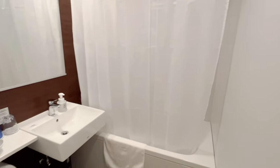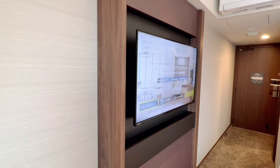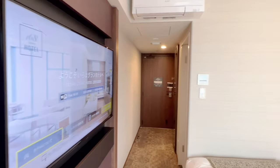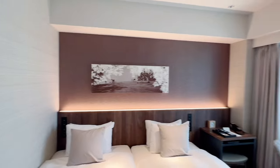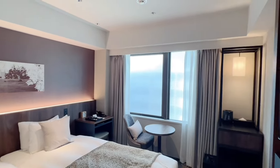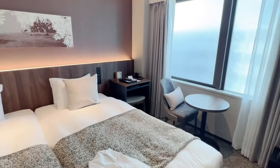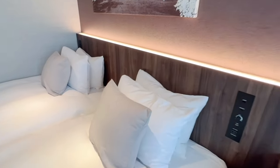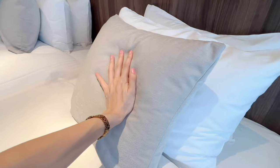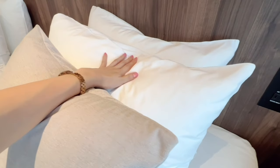I'm very excited to take a shower here. I really like the style and color choice of this room. Yes, makes people feel comfy, I think. They don't use bright colors. They only use brown, white, gray, and yeah, so nice. Let me try the pillow. Oh, I think this is my favorite pillow.